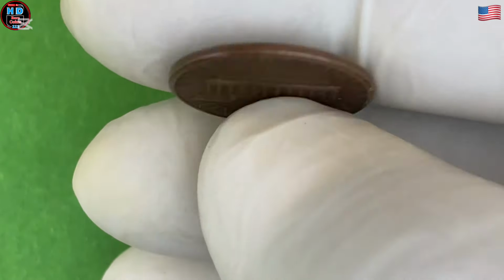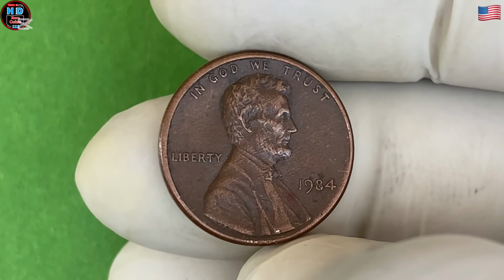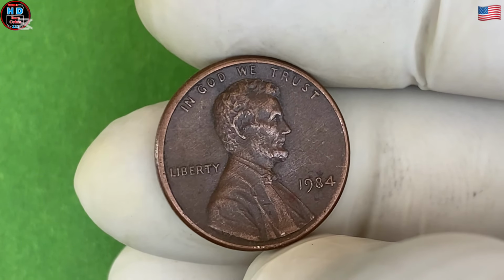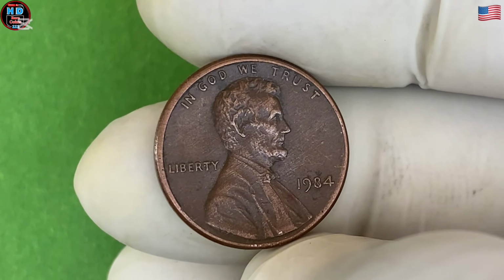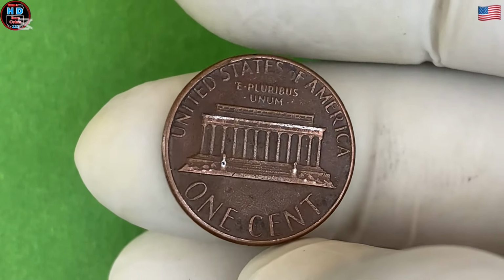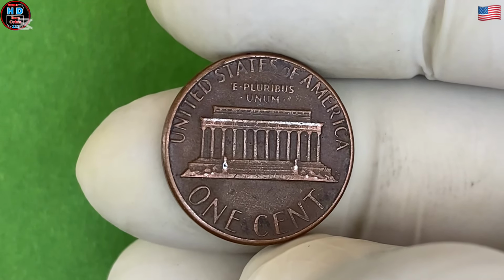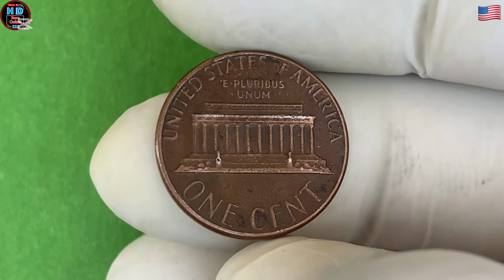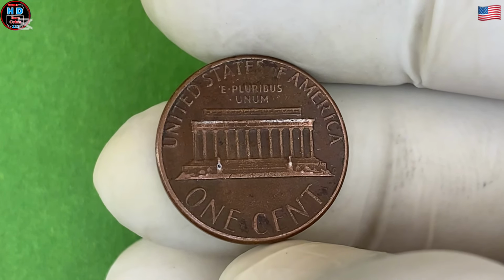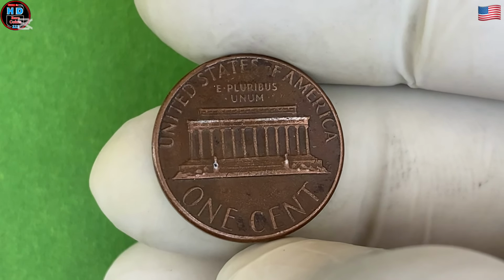So, what makes a 1984 penny stand out enough to be worth money? The biggest factor is the condition of the coin. Just like any collectible, the better the condition, the higher the value. While most 1984 pennies you find in circulation will likely be worn and scratched, there are those rare specimens that have been well preserved over the years. A coin that shows minimal wear, has sharp details, and retains its original luster can be highly valuable to collectors. These high-grade coins are the ones that can really stand out in the market.